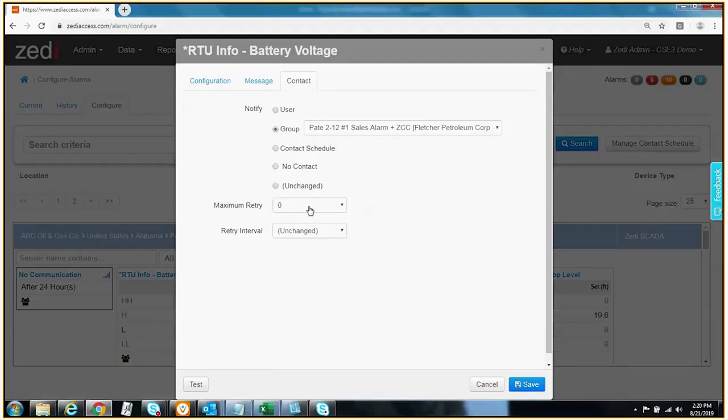So the retry is how many times the alarm will continuously be sent out, and a retry interval will be how many times in what time frame those retries go. So for example, if we select 2 and 30 minutes, if this unit is still in alarm state, it'll send out 2 notifications, one every 30 minutes, to make sure that everyone gets notified that there is an alarm.